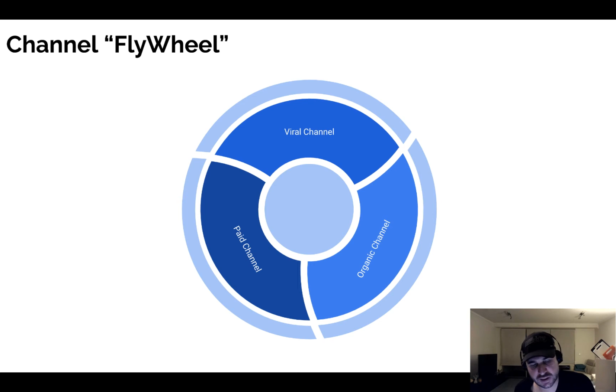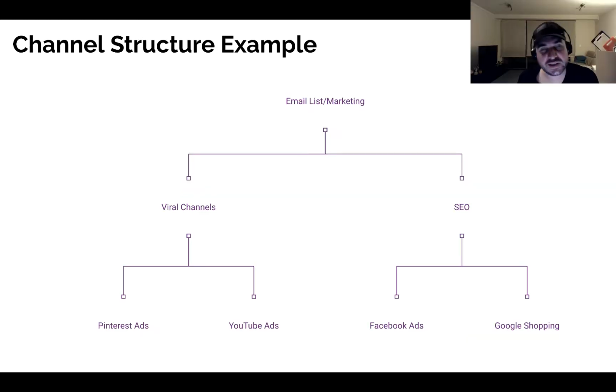So this is the flywheel, and this is how I break it down. These should all be working together. And this is the little channel structure that I have. You can see here, this is the email marketing list at the top. I still think that email is the number one channel, and everyone should be building their list from day one.